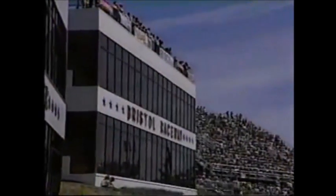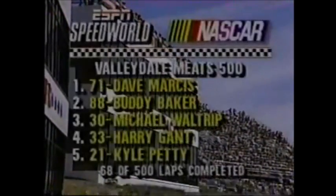The leader of the race is Dave Marcus, with Buddy Baker running in 2nd position, then Michael Waltrip, Harry Gant, Kyle Petty, Jeff Bodine, and Dale Earnhardt. The cleanup continues at Bristol. We'll be right back.